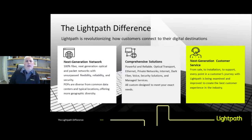A lot of people could come on today and say they have fiber in the ground and say they do things a little differently than everyone else. We actually kind of believe we are.